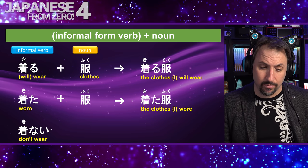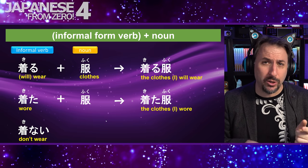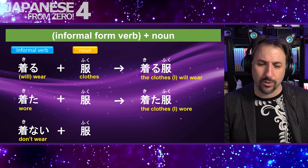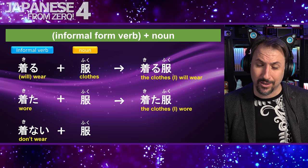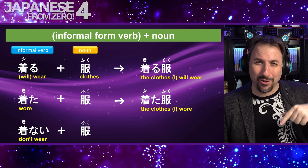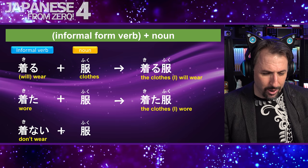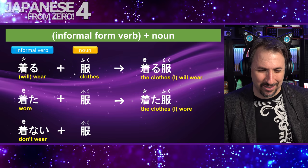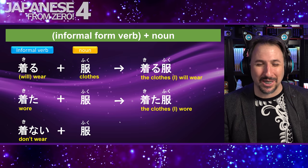Okay, but we can use a form that we haven't used before. We can say this one. 着ない. Now remember that 着ない doesn't mean just don't wear. It means won't wear also. 寒そう服. Someone did not link that. 寒そう. What does that mean? Tell me in the comments. 服. Wait, now it worked? 寒そう. Oh, the plus is linked. All of these things get recycled.